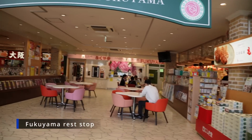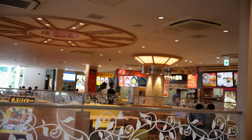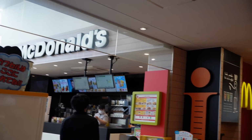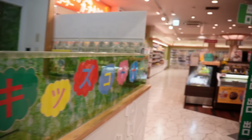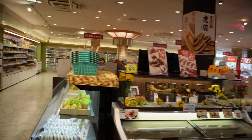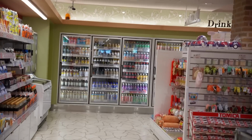So yeah, let's go. Here's the inside of the rest stop. So there's restaurants over here. So you can get gyoza, ramen, udon, looks like fried rice, tempura. Then there's a McDonald's over here. This is really nice. They have a nursery, so this is definitely where I'm going to bring my son in a minute to get him reset. Then over here they have omiyage, which are souvenirs, like food souvenirs and snacks. And then a regular convenience store area. So you can buy stuff to go, like your coffees, teas, waters, all of that stuff.